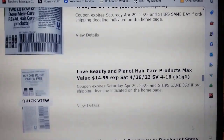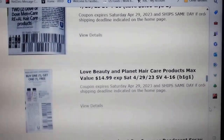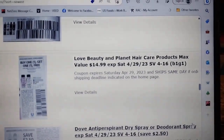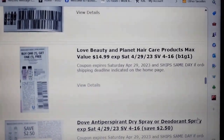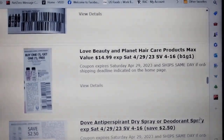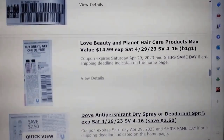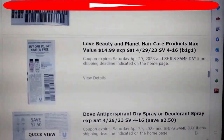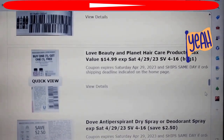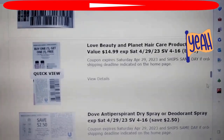And then if you like Love Beauty and Planet, they have buy one, get one free. Personally, I tried this product. I didn't like it. But this is a huge, huge, huge item here because buy one, get one free up to $14.99. So if you are ever doing a spend scenario at CVS or Walgreens and say you're spending, you know, $30, $50, this is going to take off $14.99 of your total. If you know anybody that likes this shampoo, or if you do yard sales with your stockpile.